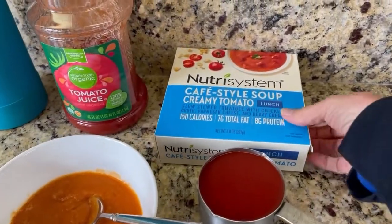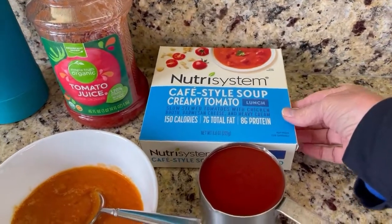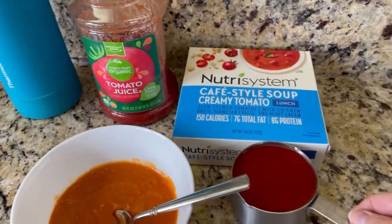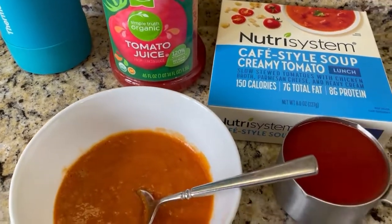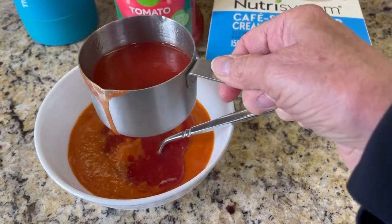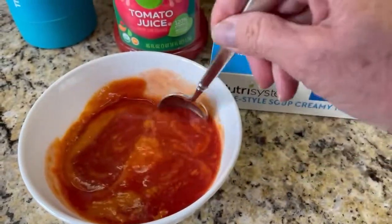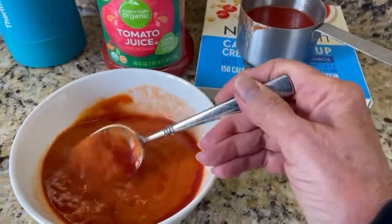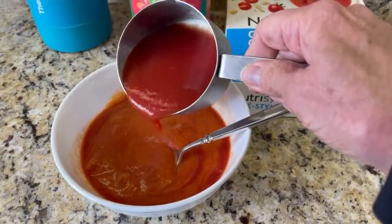What I'm having for lunch today is the cafe style soup, which is a creamy tomato, and it's pretty thick. So what I'm going to do to make it seem like more is I have a full cup here of my tomato juice, and I'm going to add part of this. I won't add all. I'm just going to see what it ends up looking like. It's still really thick. Look at it, it's still really thick. I'm going to go ahead and add the full cup.